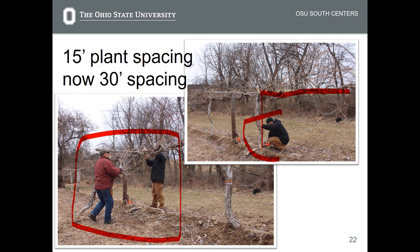So you have your main trunk to keep alive, you have your main cordon to keep alive, and then you have all these lateral canes all along the plant to keep alive. So it's sort of controlling the vigor of the plant by allowing it to be a very large plant, versus having these closer together, so then it could just grow and send off all these crazy laterals and create a big mess.